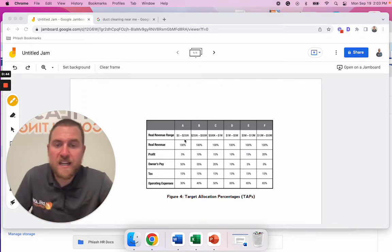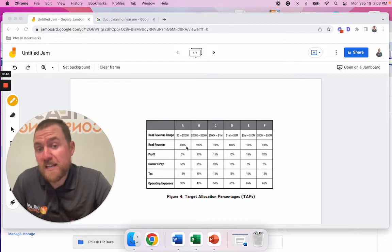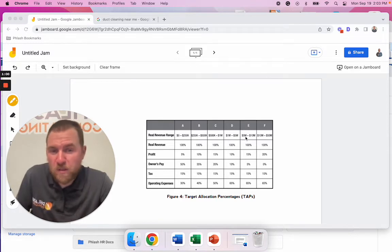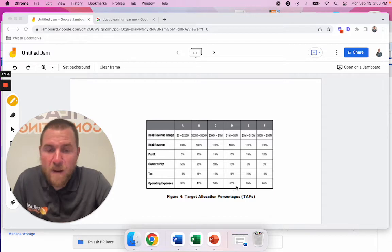So you can see that if you're $0 to $250,000, then that's 100% of your revenue. Then 5% should go to profit, 50% owner's pay, tax, operating expenses. So you can see how this breaks down. So typically we work with companies that are 1 to 5 million in revenue, or a little bit more than that. But you can see how that breaks down here, 65% of your operating expense.